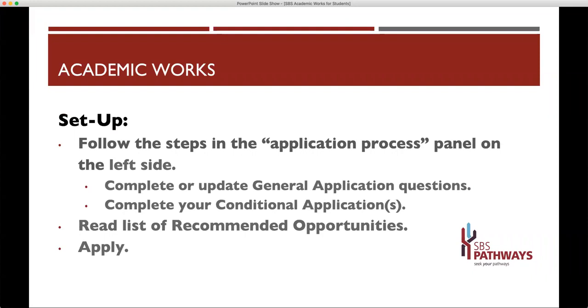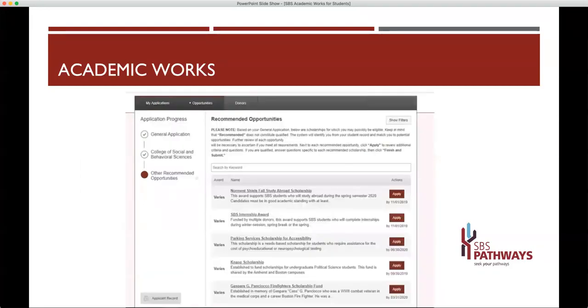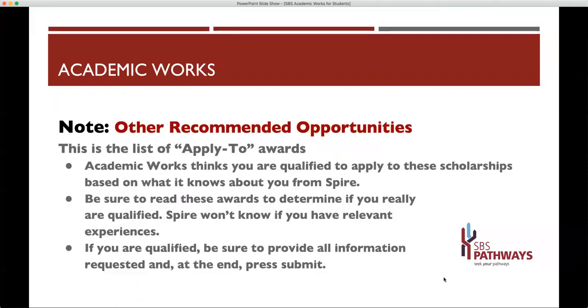So for setup, after you log in, you really want to pay attention to the application process panel that's on the left-hand side. You'll be asked to update the general application, then your college applications, and then a list of recommended opportunities will be generated. Here's that panel on the left-hand side. This applicant has finished the general application and is now working on SBS's application. And the next slide shows you the list of opportunities that has been generated.